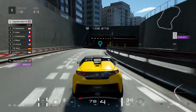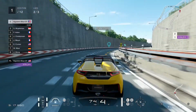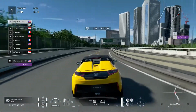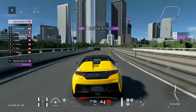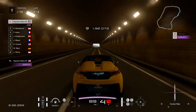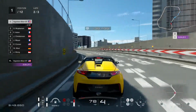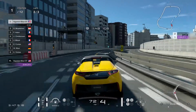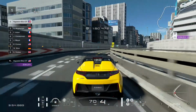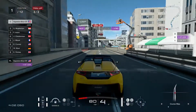Alright, let's dive into the second tunnel. Just give it a nice, clean, durable run. Alright, that's very good. Let's give it more time until the final lap is about to begin. Let's slide forward and watch out for any walls and barriers as much as possible. Final lap, here I go.